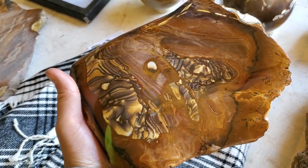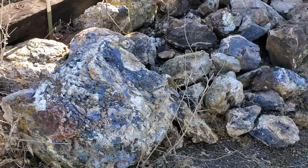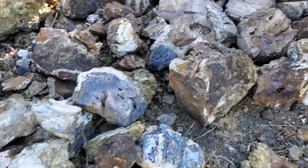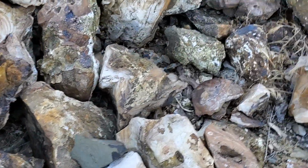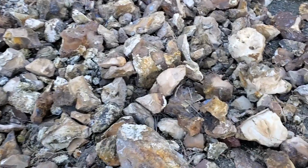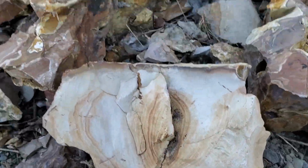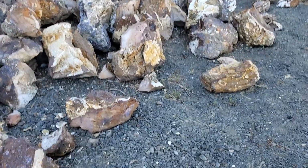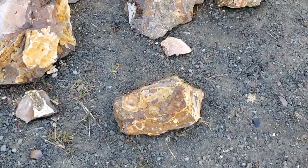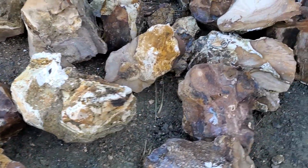Wow. But you know, even someone that would not like rocks. So here is all the picture Jasper that's out back here, outside of the Wasco shop. This is amazing. Look at that. Look at that. I guess all this stuff today is $1 a pound.